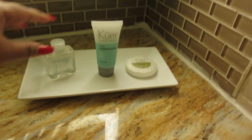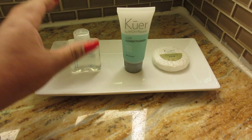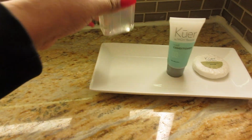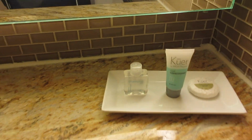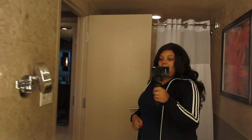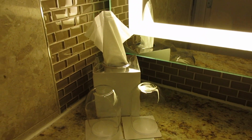They have shampoo, conditioner, cleansing soap. They have no body wash, but this is a 2-in-1. But I'm probably gonna call and ask for a body wash or another shampoo I could use for it. But the mirror, 2 cups, some napkins, Kleenex, sorry. And then we come back out here.